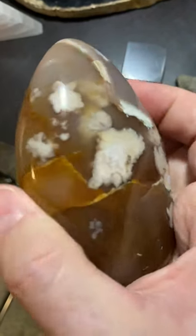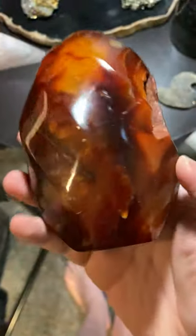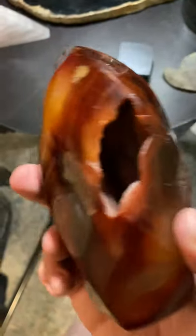So this is a flower agate, but the color of this is beautiful. So puffy, and just the darkness, I just love it. Love it, love it, love it. I saw, and this is all my other videos too, carnelian flame. Very beautiful, with a pocket druzy in there. The cave.